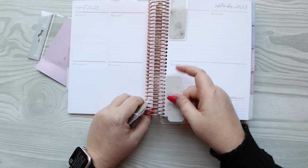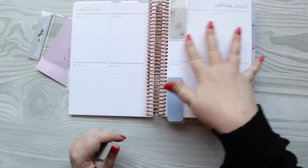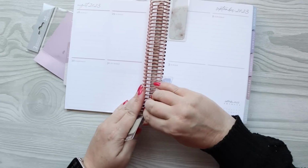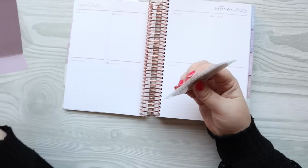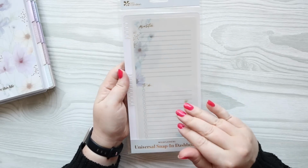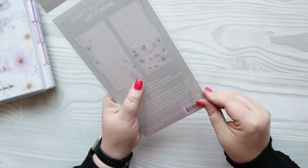So sometimes I'll stick it in upside down here. If I'm planning at the top, I can put it at the bottom. Anyway, I love these things. You get 3 of them for $5.50. Every year they come out with these big dashboards that have priorities and to-do lists.